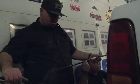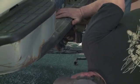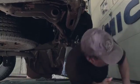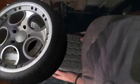General Motors places their spare tire under the box of the truck to save space. It's a very smart system, and when it works, one might even say it's genius. When it works. Look at that thing.